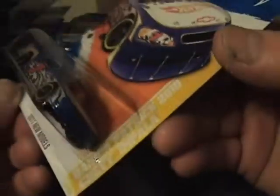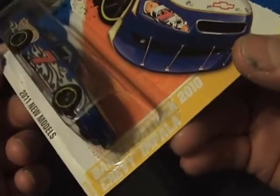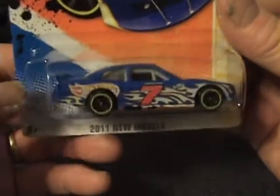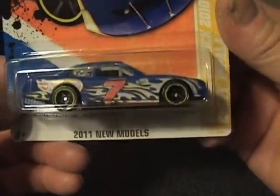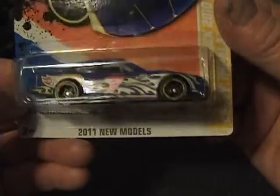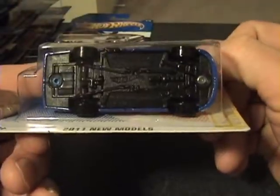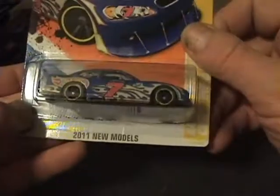Here is the Danica Patrick 2010 Chevy Impala. Now, I guess Danica is going to be driving this car. I don't know what series it's going to be. But it's got Hot Wheels on the front, which is really cool, with the flames. Flame tampo on the side, number 7. And it's got that new style wheel that we talked about a minute ago with a yellow ring around it. Black plastic base and nothing on the rear and nothing on the front. Good luck, Danica, with this car.